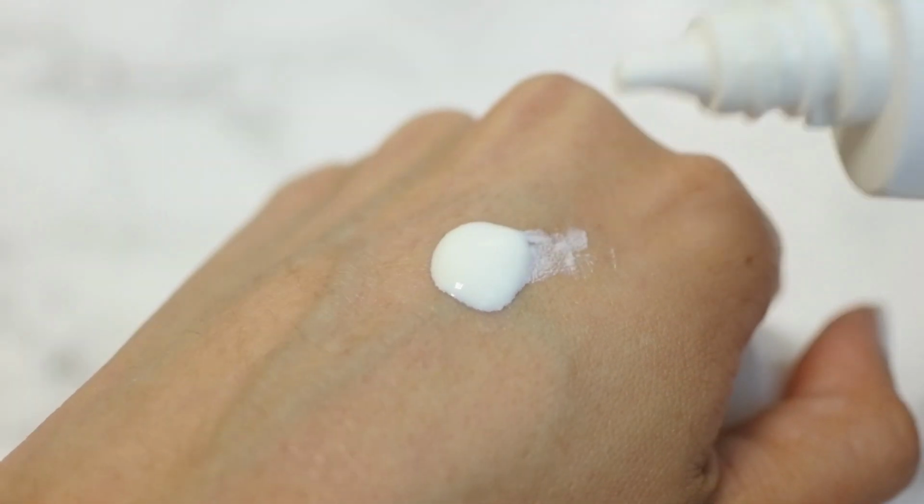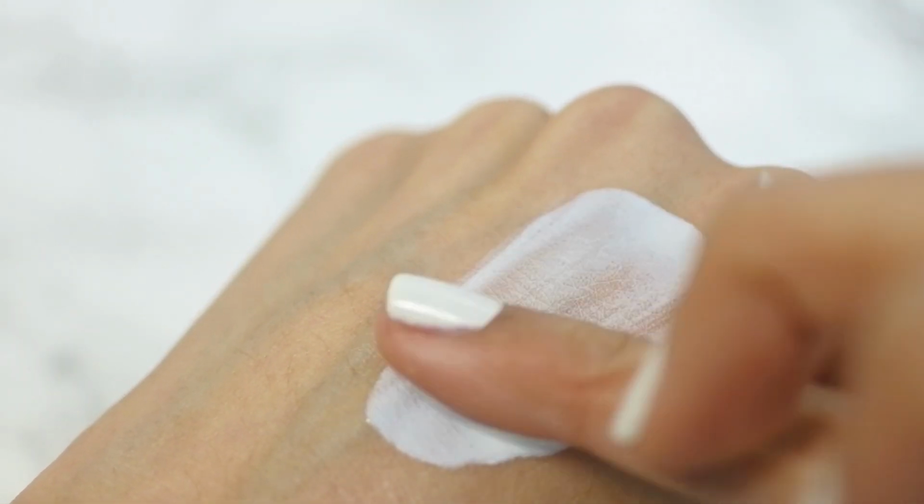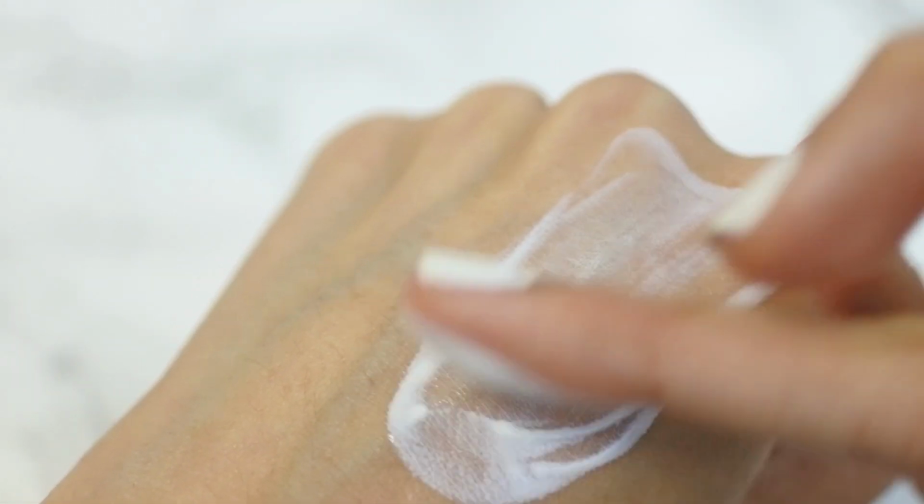So this is the one that I do carry with me, and it is a hybrid one, so it does have both chemical and physical filters, which means that it does have a very slight white cast to it, but the formula of it is really nice and lightweight. It comes out in a very milky texture, but it dries to almost feeling invisible, like you don't have anything on your skin. So I would say it's very similar to the Anessa one, except I think the Anessa one smells a little bit better.